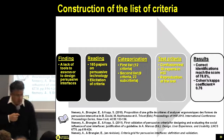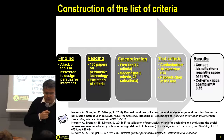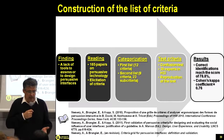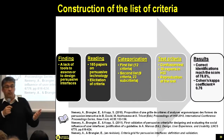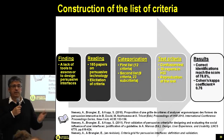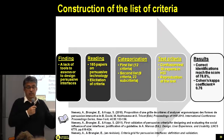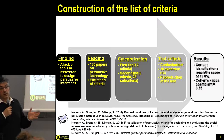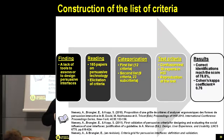How did we develop them? At first, there is a lack of tools to assess the design of persuasive interfaces. There are no tools. Maybe Fogg started with the concept of credibility. He says the user interface has to have good credibility, because if the credibility is not good, the user quits the system and closes the window. But there is a lack of tools.